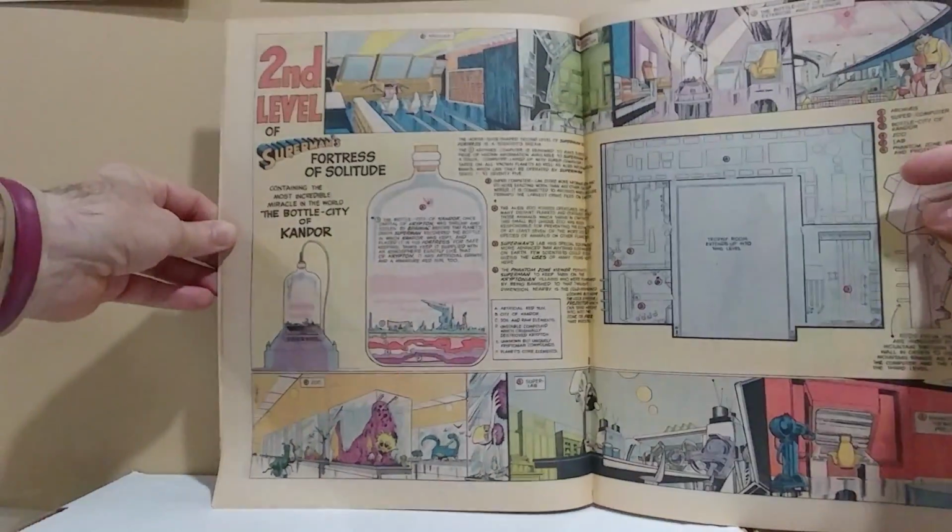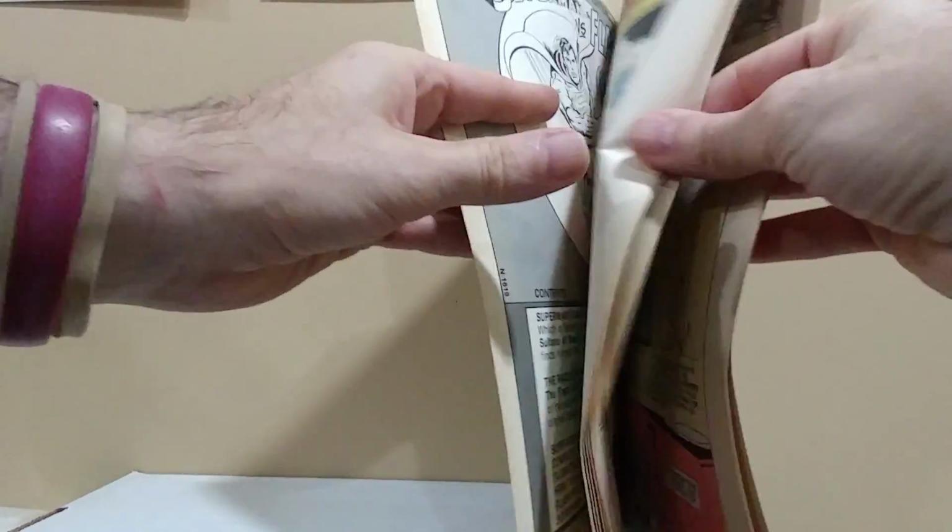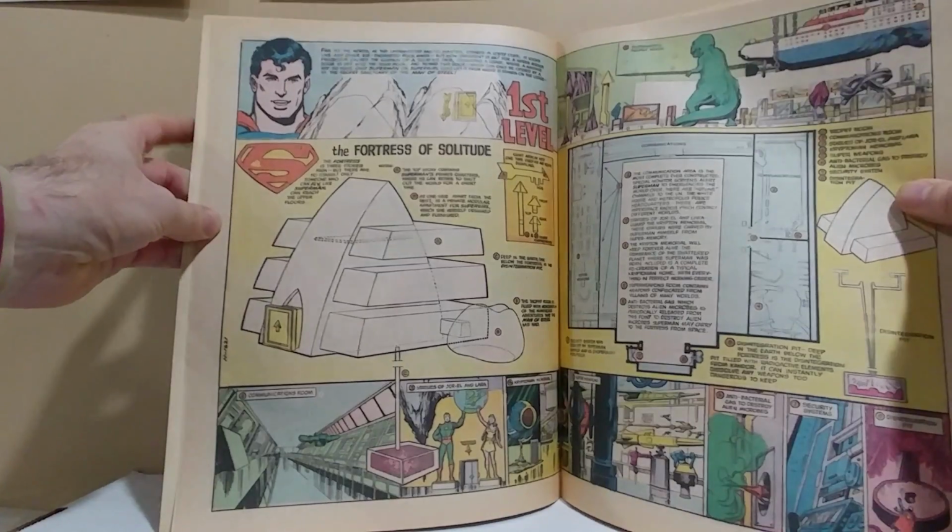There's How to Draw Flash by Carmine Infantino. And here is some of the Fortress of Solitude spreads by Neil Adams. So if you're a Neil Adams fan, lots of Neil Adams stuff in these DC Treasuries.